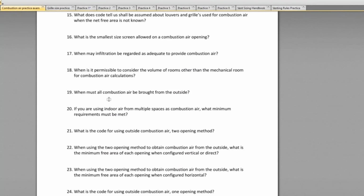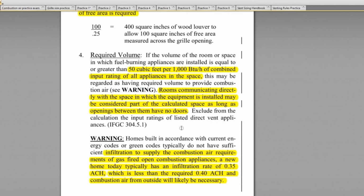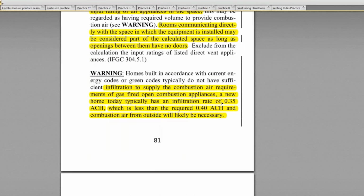19. Less than 0.40 air changes per hour. Okay, what Turner talked about last time. You guys do a really good job of making houses tight. When you start getting below this point, the house is too tight and you can't pull combustion air or use inside air, okay?